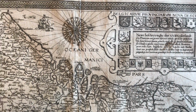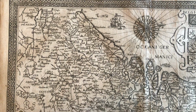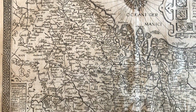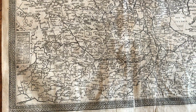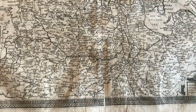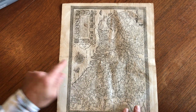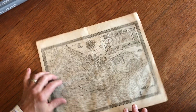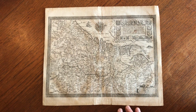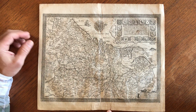We're looking now at an early 17th century copper engraved map of the Netherlands, including Belgium, what is today modern Belgium. The orientation is north is to the right, so actually this would be the proper geographical orientation, and the compass rose here indeed points in this way. But as is typical for this era, many maps of this region are depicted in this manner.